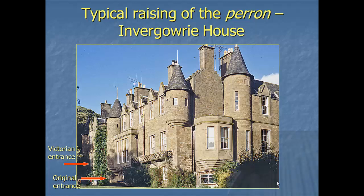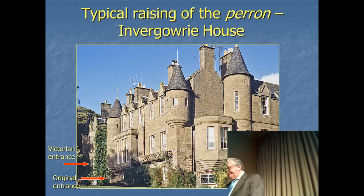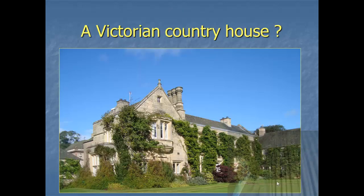So the next issue, which I'd like to throw at you, is the raising of the perron. This is so typical of the period 1750 to 1840. Here's Invergowrie House. There's a wee tower here. It's extended in the 16th century, again 17th century. The main entrance is here. And William Burn comes along in 1836 and he raises the perron to that level there, and round the north side you enter straight into the piano nobile. So you've reduced the original entrance floor to a basement. This is very typical, as the next case study will show you.